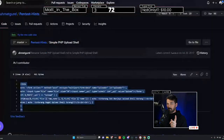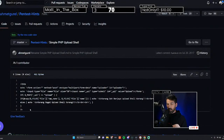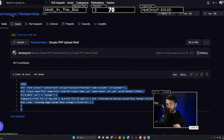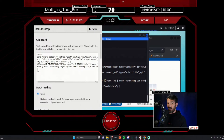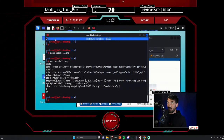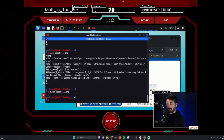So I Googled PHP web shells. I used the first one, pentest hints, simple PHP upload. I copied and pasted the shell itself. I went back to Haiku. I hit Control Alt Shift on my keyboard and got this clipboard thing, and I pasted in there. I hit Control Alt Shift again, and then I did nano webshell, and I pasted in here, right? I'm even gonna put simply cyber just for fun, okay? Just to show you. All right. And now I got my web shell.